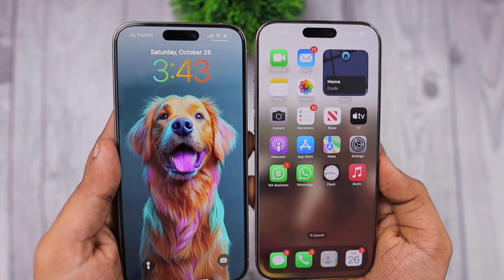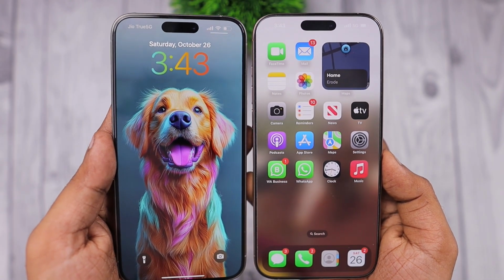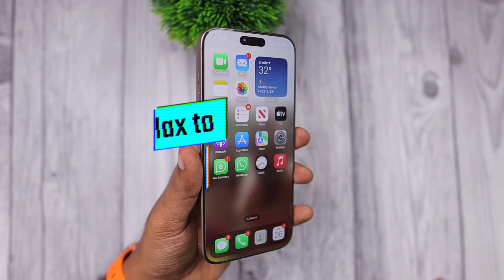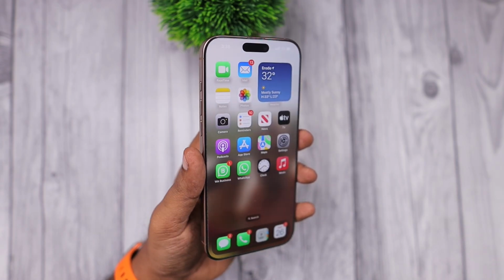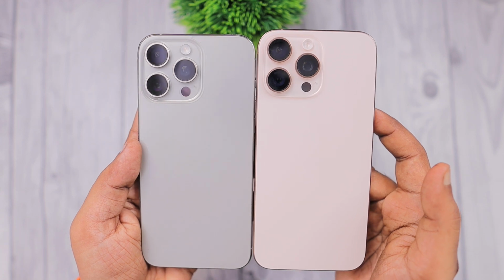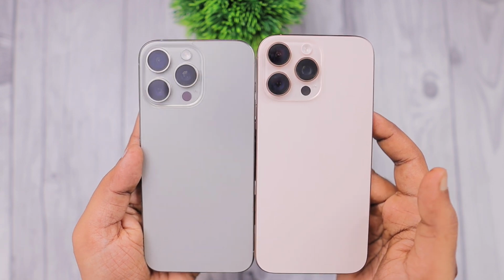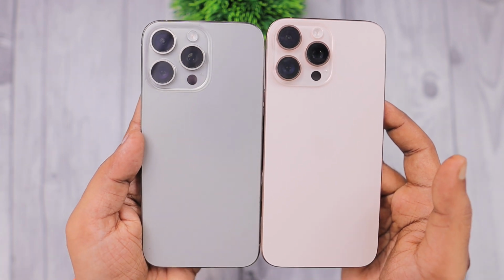If you're thinking about upgrading from iPhone 15 Pro Max to iPhone 16 Pro Max and have any sort of confusion, then in this episode I will share the side by side comparison between these two phones and whether it will be a good idea or not. Just want to share some of my suggestions.